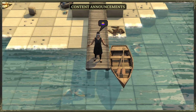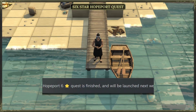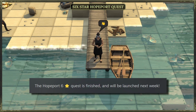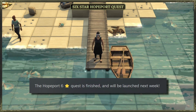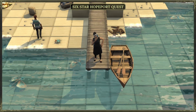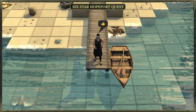Before we get into the teams, Fenn has given us some additional information. The Hopeport Six Star quest is done and is confirmed to be released next week. For real this time, no speculation involved. No actual date is provided, but it will be next week for sure.